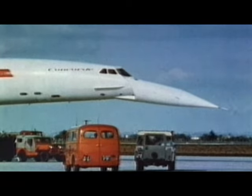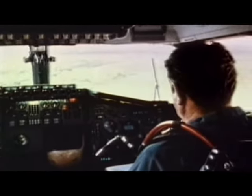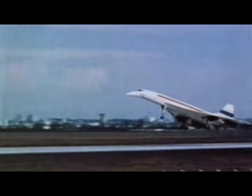At 1500 hours on March 2nd, 1969, in Toulouse, Chief Test Pilot André Turcat released the brakes of prototype 001. With engines on full reheat power, they made a thunderous, glorious noise. With the whole world watching, Concorde 001 and the hopes of a new Europe took to the air. Turcat kept the undercarriage down for this first slow but vital flight. On the flight deck, every last detail of the prototype's performance was monitored and logged.